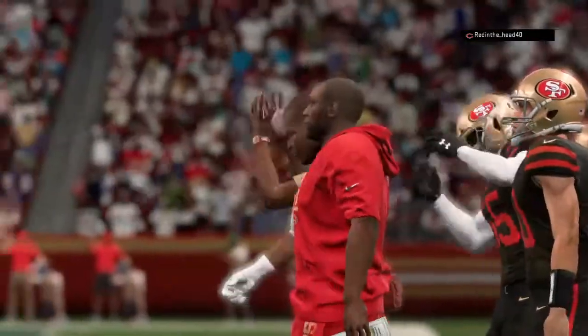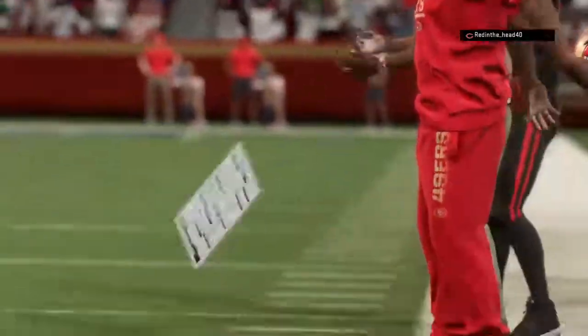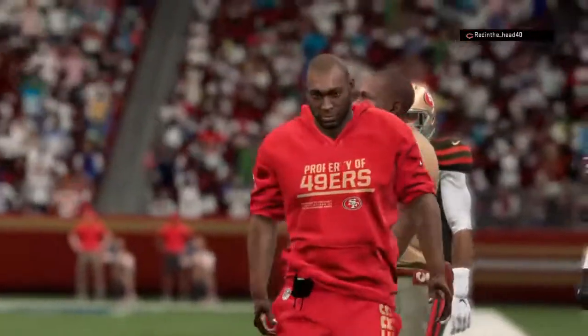So this one in the win column for the Chicago Bears. And, you know, it wasn't a shutout. They did give up the points in the first quarter.